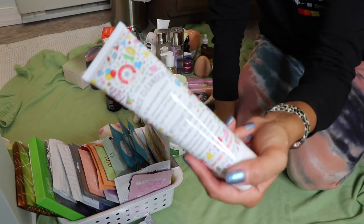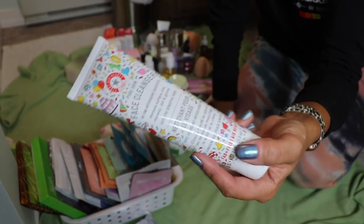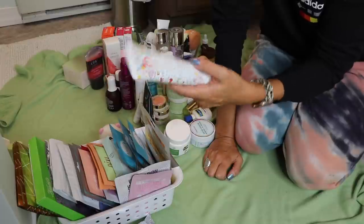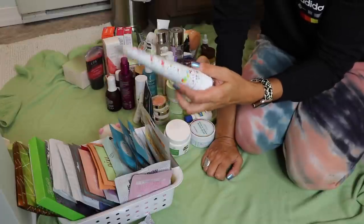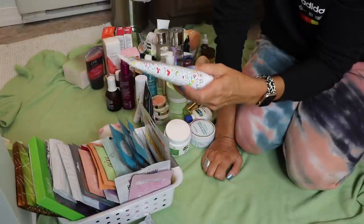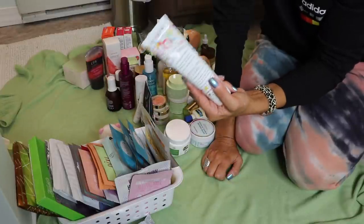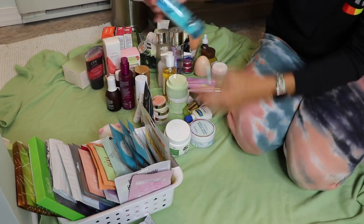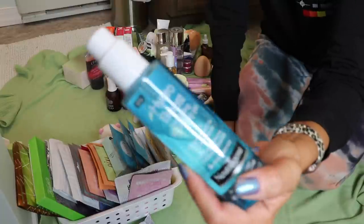The First Aid Beauty Face Cleanser, this is amazing. I'm actually going to give this to my son because he really likes First Aid Beauty. He has sensitive skin. And this is really, really good if you have more sensitive skin. It's just very basic. But in like the best way possible. So definitely keeping that.